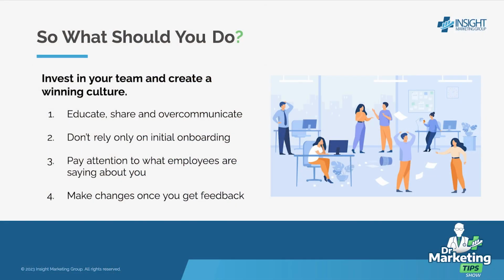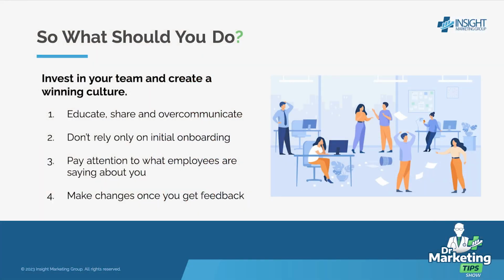Pay attention to what employees are saying about you. So that's Glassdoor, Indeed, all those types of places. Just like you've got to monitor your reputation on Google and Healthgrades, you've got to do it over there too, because there are some really great insights that can come out of those hiring platforms. And just like regular review sites, you can choose to bury your head in the sand, or you can actually take a look at those and try to make some improvements. And then of course, make the changes once you get the feedback.